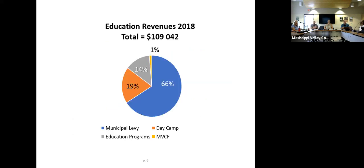On the revenue side, you can see that 19% of our revenues were achieved through the day camp. So summer camps are a good source of revenue. And because we wouldn't be sustaining a full-time year-round employee, we feel that we could probably within a short number of years make that program full cost recovery.